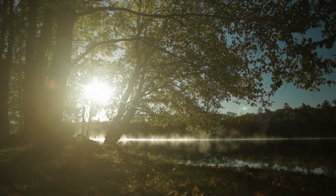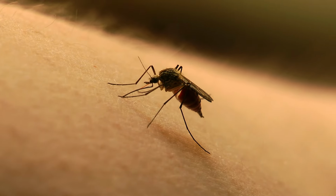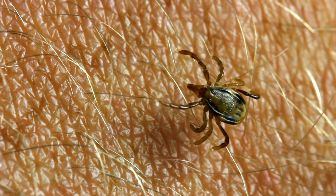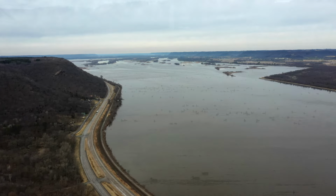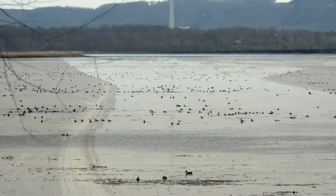Okay, there are other signs of spring not so romantic. The first mosquito bite, for example. And ugh, spring means wood ticks out and about. On to happier thoughts, the spring waterfowl migration is always uplifting as we celebrate the return of ducks, geese, swans, and the like.